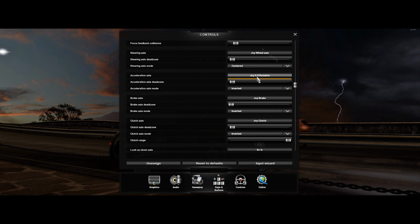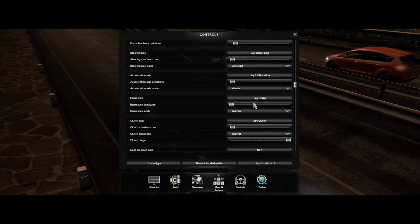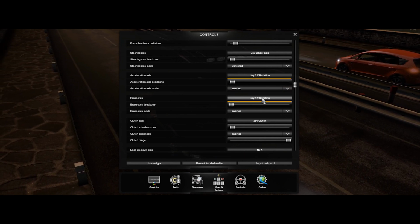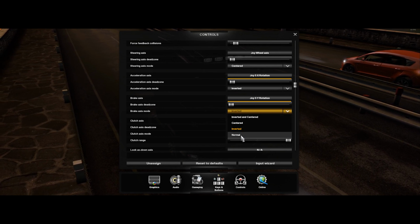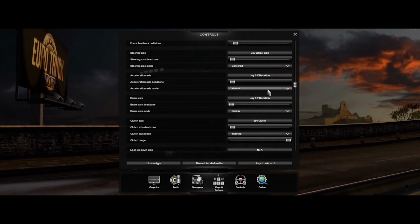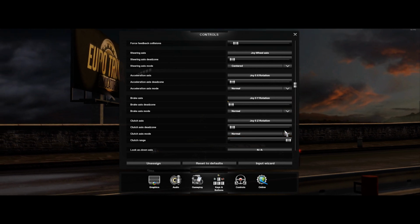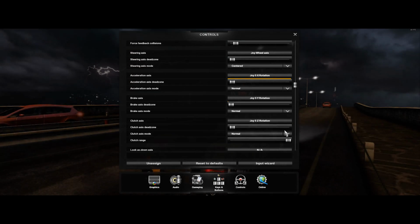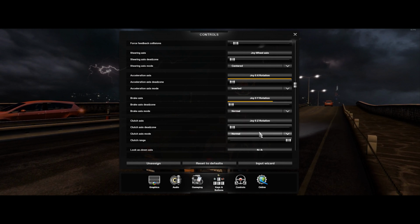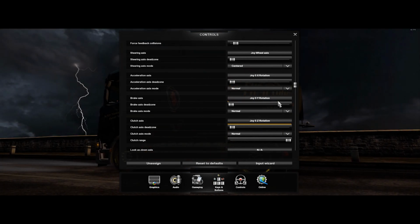Accelerator. Clutch. Why does it keep changing to inverted? So, okie dokie.